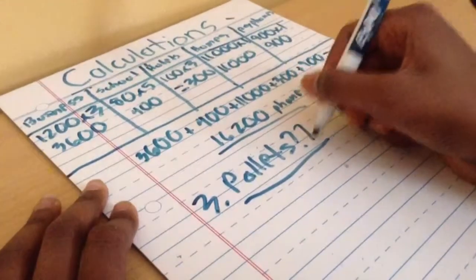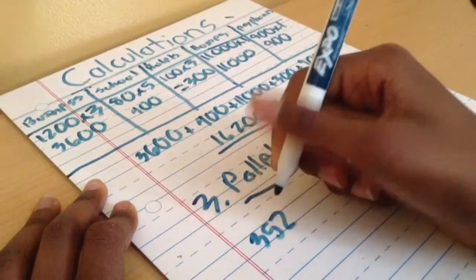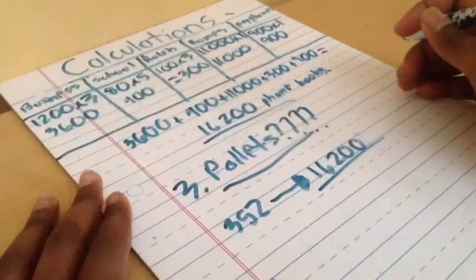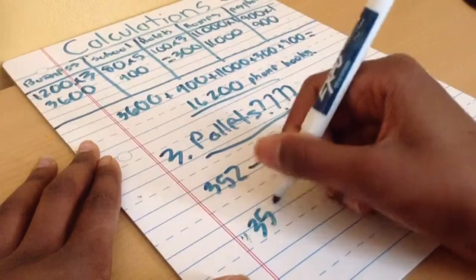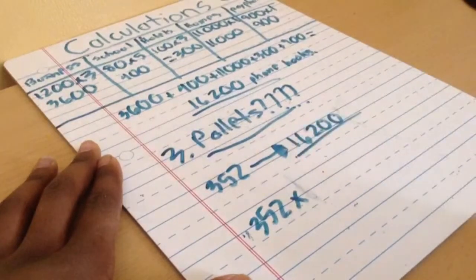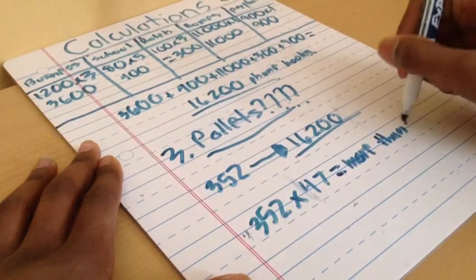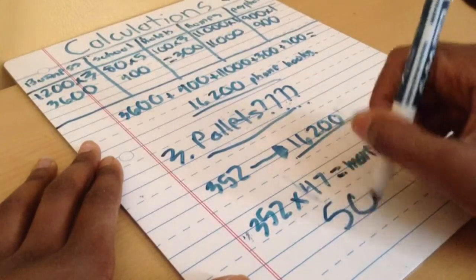Okay, so the big question now is, how many palettes do we need? Well, that's really important right now. So we're going to take our number 352 and put it beside the number we need, which is 16,200, which is how many phone books we need, which you can see up there. So we're going to take 352 and multiply it by 77. No, that's going to be way too much. So not 77, 47. Let's try that. And really, that'll hold way more books than we need, so we're going to have way more space than we originally need. So really, that's it. We need 47 pallets.